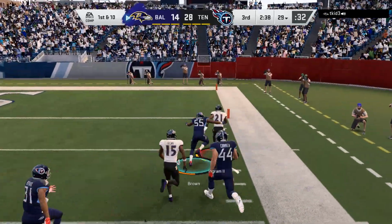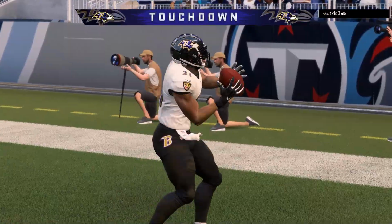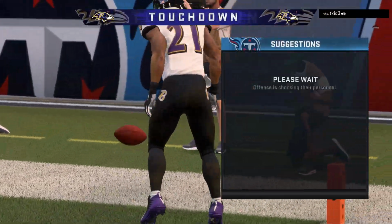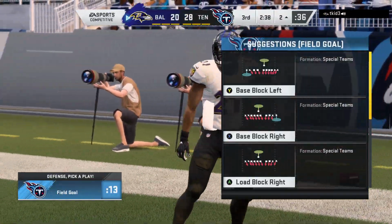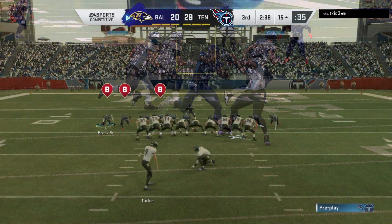There goes Mark Ingram. And all the way in for a Ravens touchdown. Mark Ingram, his second touchdown of the afternoon, as his guys are back within a single score.